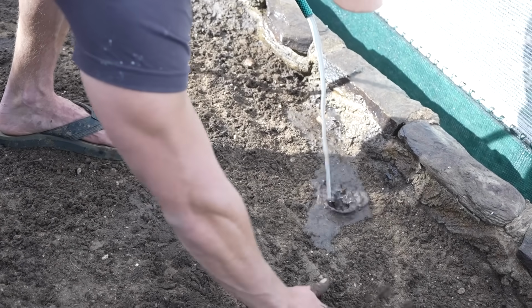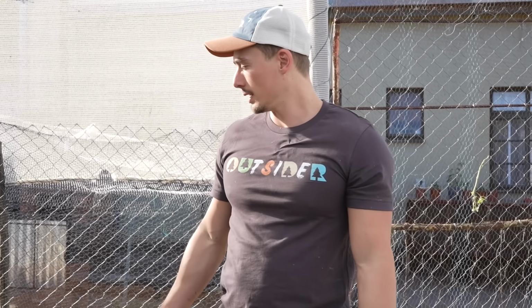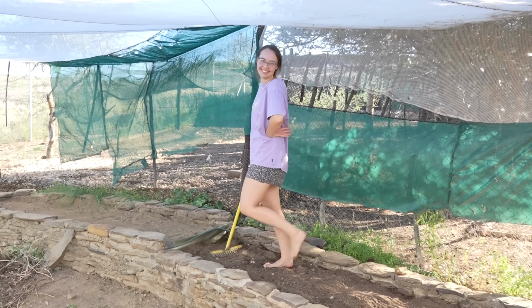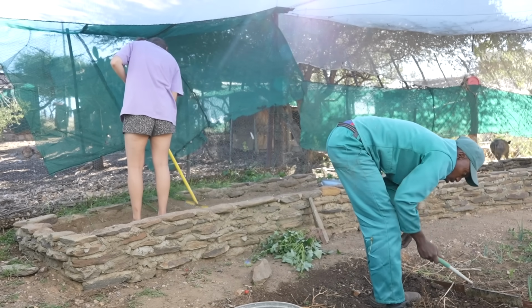I don't wear gloves like most people would. I'm just used to working with my hands on the farm. So I'm not scared to make it dirty. And I see Lara's even shoeless. You have to go look there. This is the African style of getting earthy, feeling close to nature.